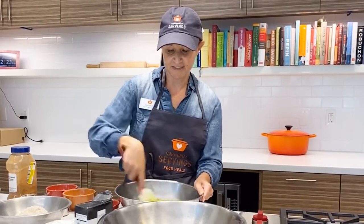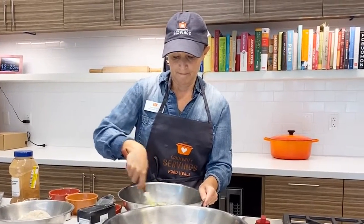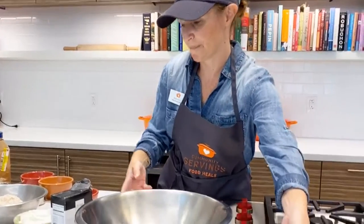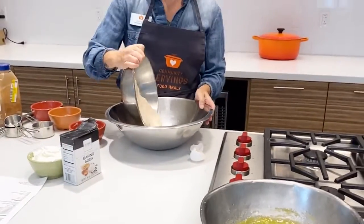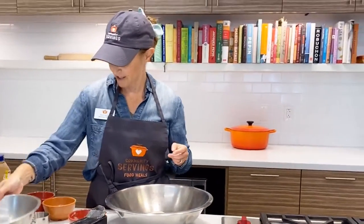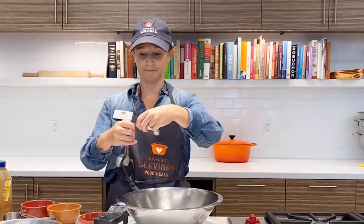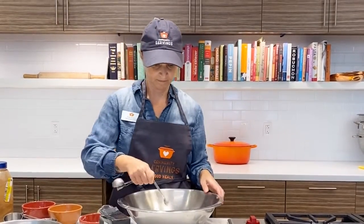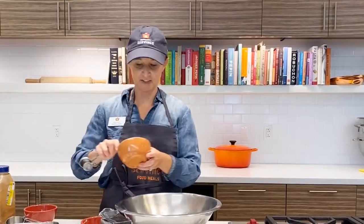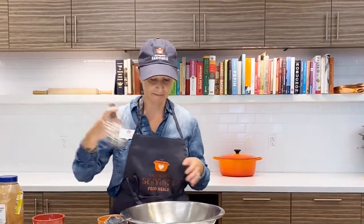All right, so we'll set this aside and I'm going to do my dry ingredients. Okay, so I've got 2 cups of whole wheat flour here, and I'm just going to put it in the bowl. And then to that, I'm going to add 2 teaspoons of baking powder, and then half a teaspoon of baking soda. And then half a teaspoon of salt as well. And we'll just whisk those together.